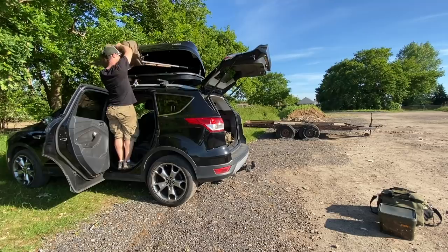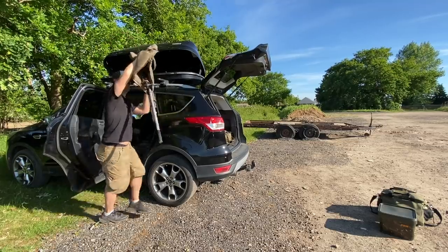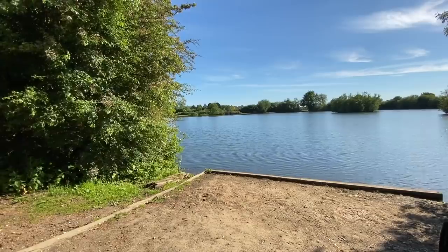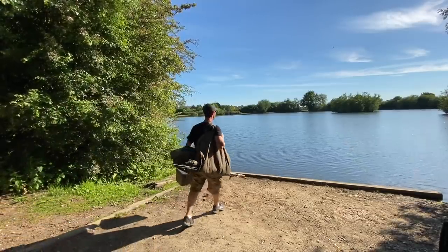So when I got here, as always, the first thing I did was get the minimum amount of stuff that I needed out of the car, and I'll take you through what I actually bring with me, the rod, the reel, and the other bits and pieces. I got as little stuff out of the car as I could to get the job done. First thing I did was look around the lake.